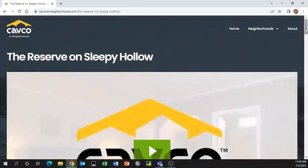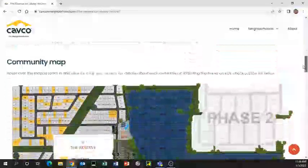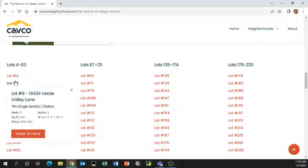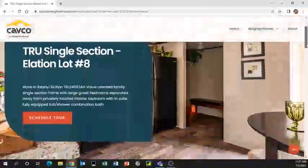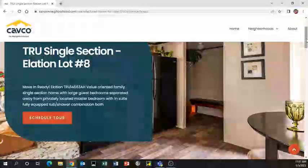Once you're on the page for the Reserve on Sleepy Hollow, you can scroll on down, and it's going to show you basically where this home is. You can go to the direct links here for the home sites. Like I mentioned, this is on home site number 8. That's the quickest way to take a look at the home. So we're going to click on that home, click on home details, and that will take us straight to the Elation home, which is built by TruMH. This is a 14 by 66, 3 bedroom, 2 bath home.